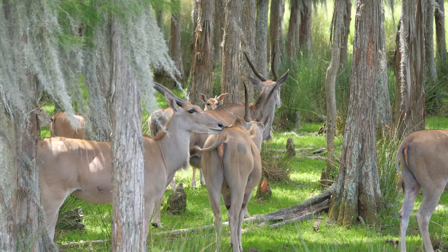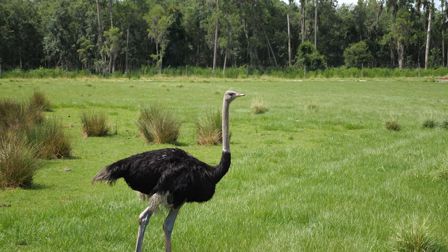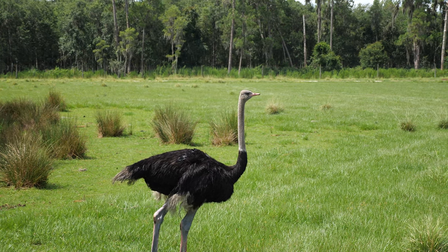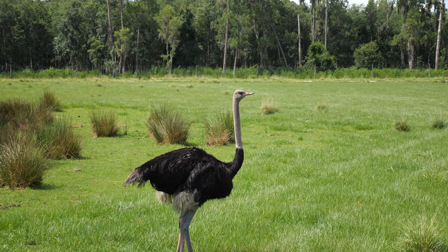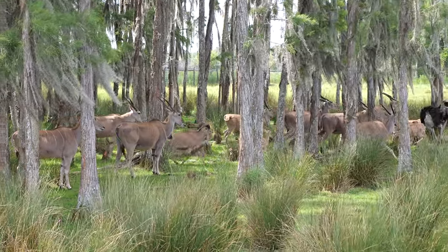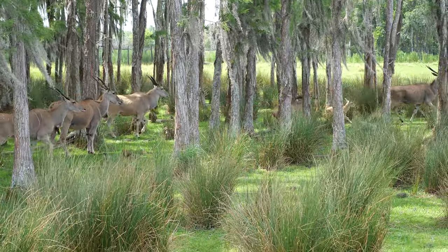And you can see there's very little browse in here. They've browsed everything up. And the grass is pretty full, so they're not big grazers, and they will go in there and clean that all up. Now look at that, they're going, what is that? Oh, that's so cute, look at all the babies.